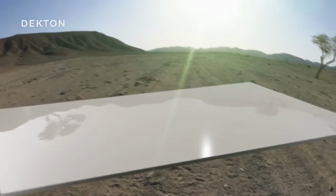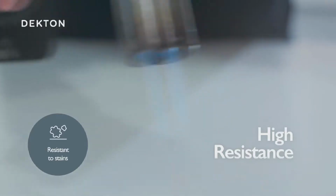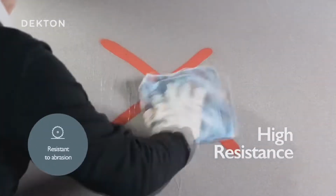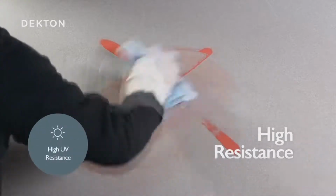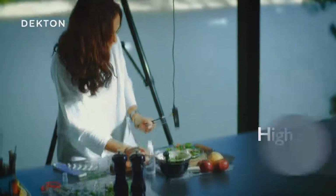It is highly resistant to scratches and high and low temperatures. It is almost completely impervious to liquids, so it doesn't get stained. It has high mechanical resistance, and its color remains stable over time, even when exposed to ultraviolet radiation.